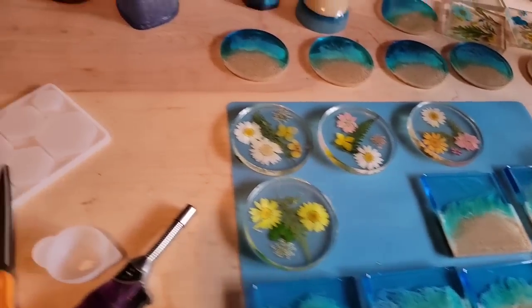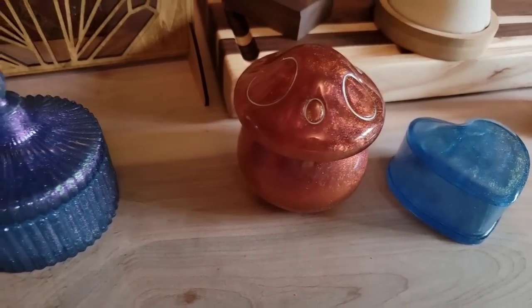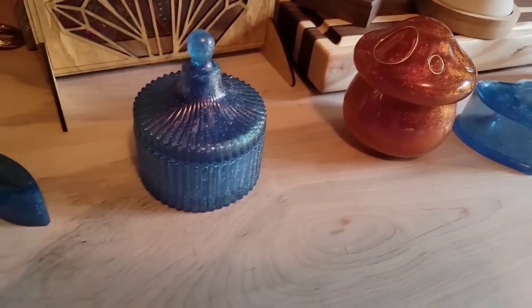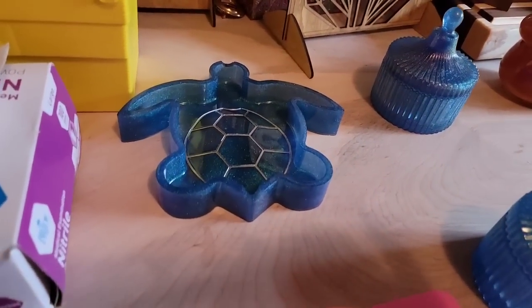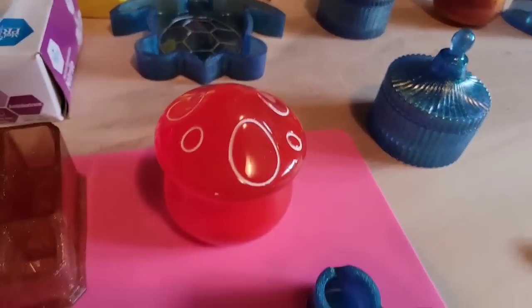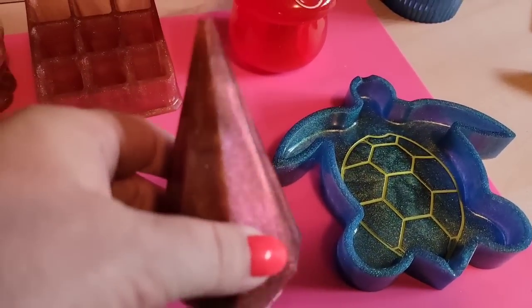Those will also be available. And I've also been doing resin art. So I made this really cool glitter mushroom. I've got a couple of trinket boxes, a little sea turtle trinket tray. I made another mushroom in red. Here is another ring holder.